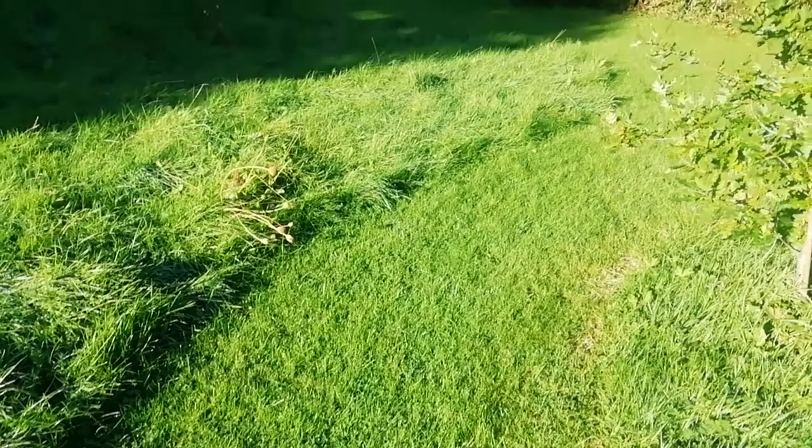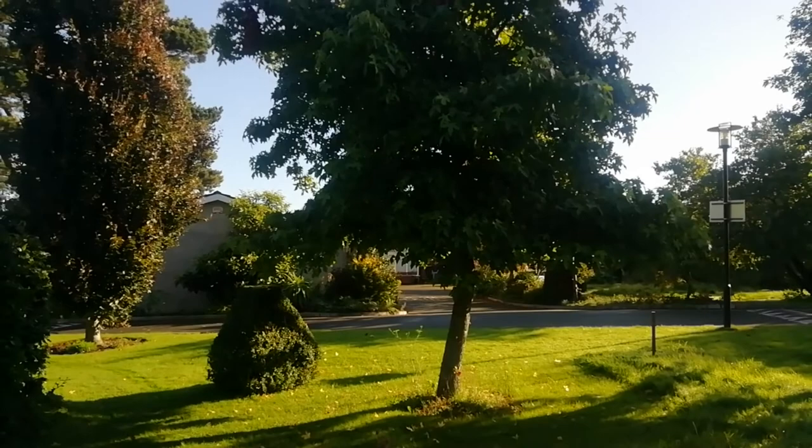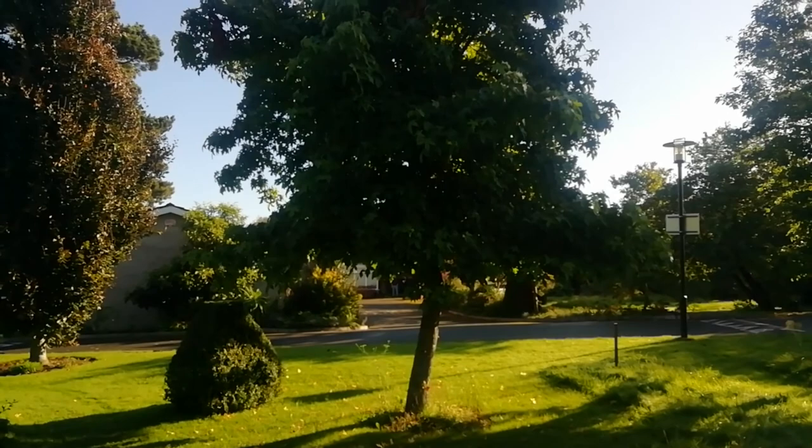Autumn is definitely here, you can smell it in the air, and very soon some of the trees, such as this liquid amber, will start to show red and orange and yellow and purple on the leaves as the temperature gets lower and the sugar intensifies in the leaves and the chlorophyll begins to leave the leaves.